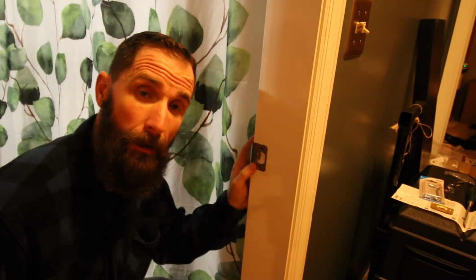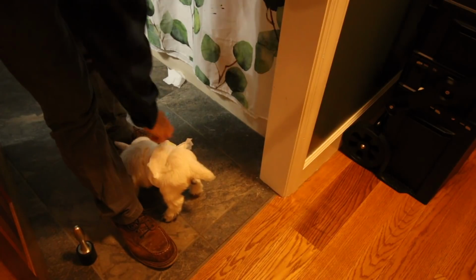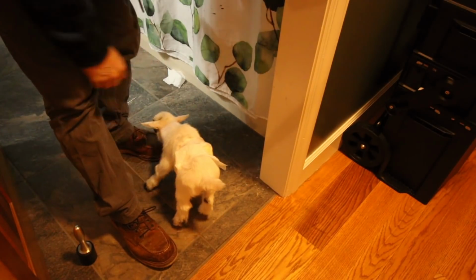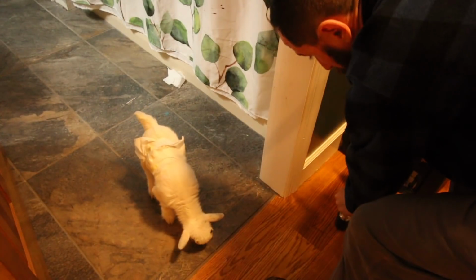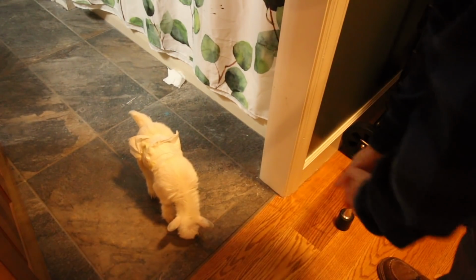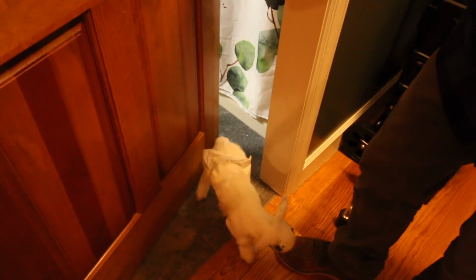Now no one can walk in on me while I'm trying to go to the bathroom, including this goat. Although he usually comes in on my way in, has to go everywhere I go. Hey, are you helping me? All right, buddy, come on. Let's make sure the door closes, okay? Come on. Come out here. Hey, come on. All right, we did it. We did it, little goat.